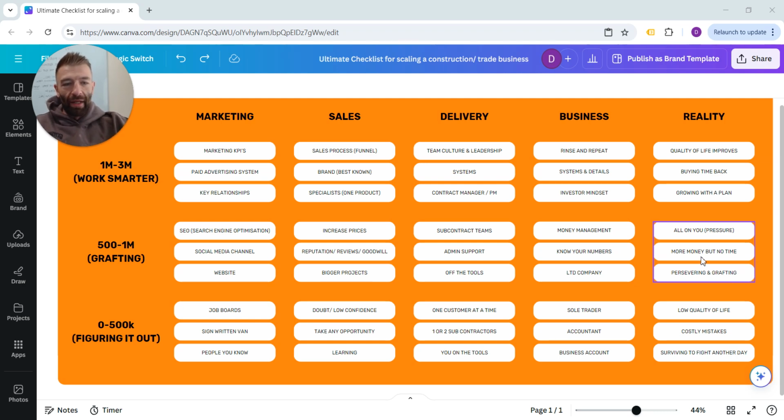And you're going to have a bit more money, but you're not going to have any time. It's all going to be reliant on you. So you've solved the problem from the first stage of just earning money and getting profit, but now you're stretched and you've got no time, and it's all on you, which is going to create a lot of pressure, stress and anxiety. So you need to get to that next level as quick as possible.